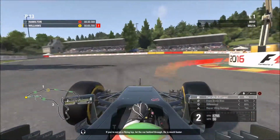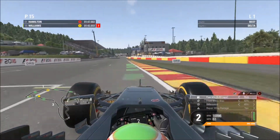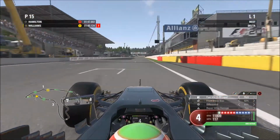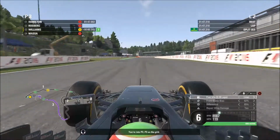Let the car behind through, he is much faster. Fernando's currently in P8. You're into P3. P3 on the grid.